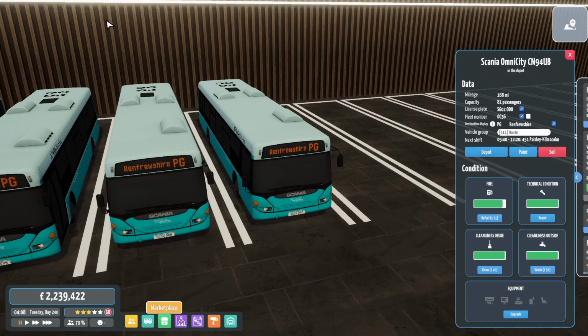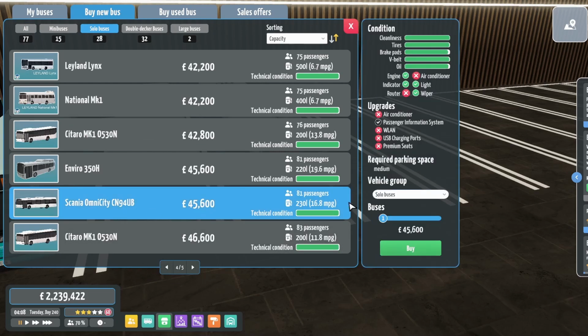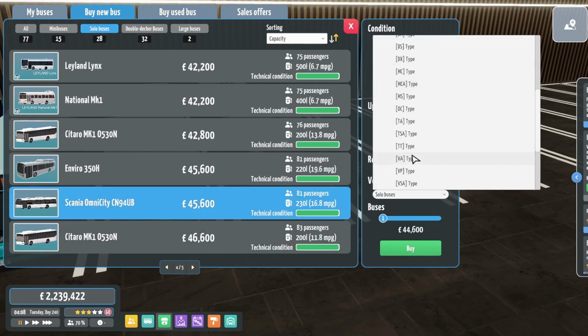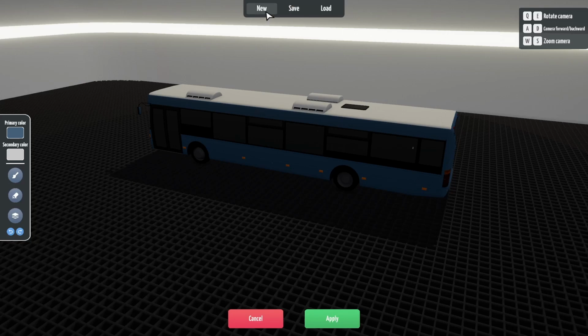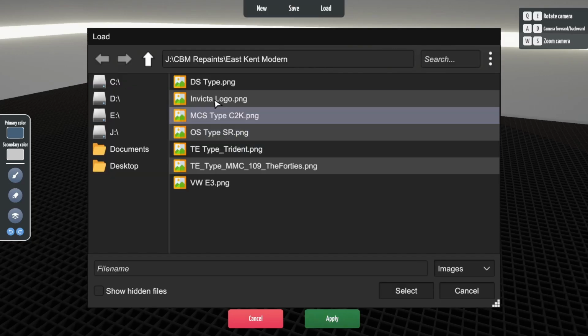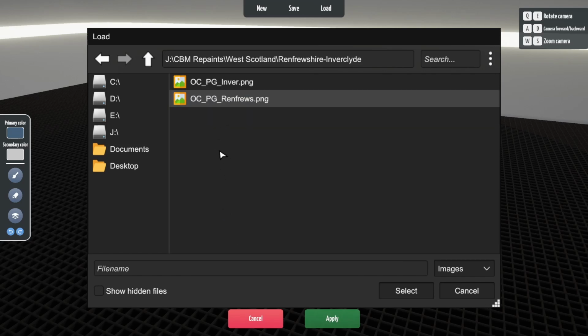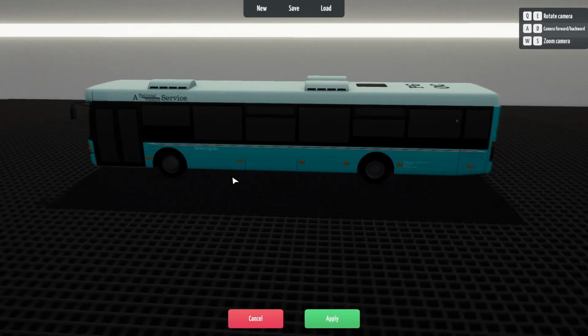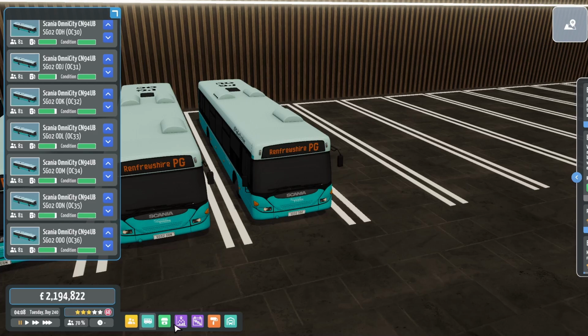So marketplace. Let's buy a new solo bus, and get a CN94UB OmniCity without any of that nonsense. And we want 10. And we want them not in the East Kent Modern scheme. We want them in the Inverclyde scheme from 2002. Isn't that lovely? So there's 10.